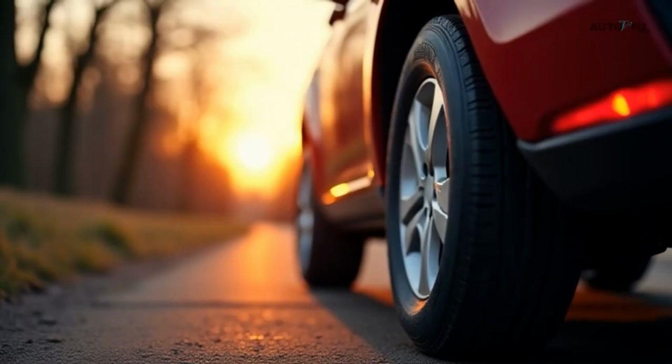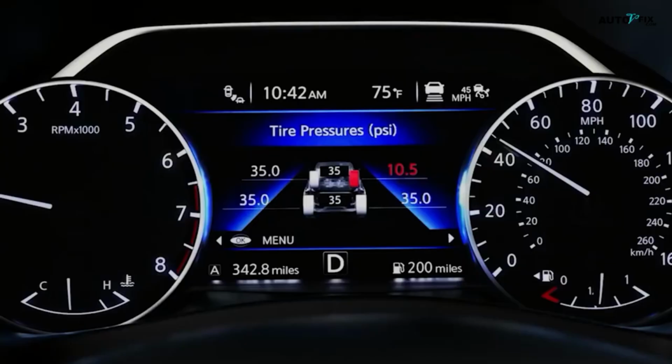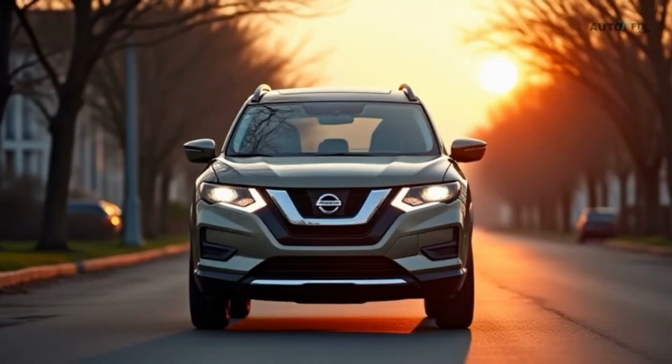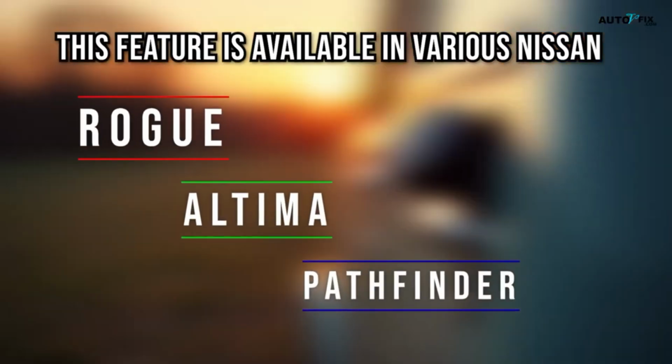Once the tire reaches the ideal pressure, your car will give a friendly honk. If you continue to inflate and overdo it, it will honk again and flash the hazard lights as a warning. It's quick, straightforward, and even a bit enjoyable. You won't have to worry about the PSI. This feature is available in various Nissan models, such as the Rogue, Altima, and Pathfinder.